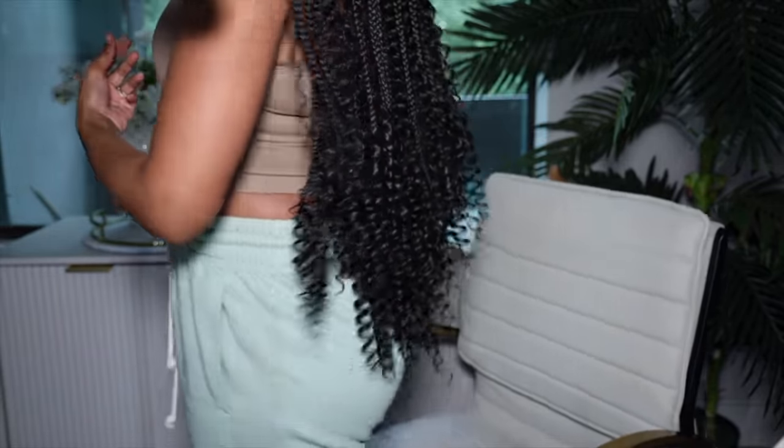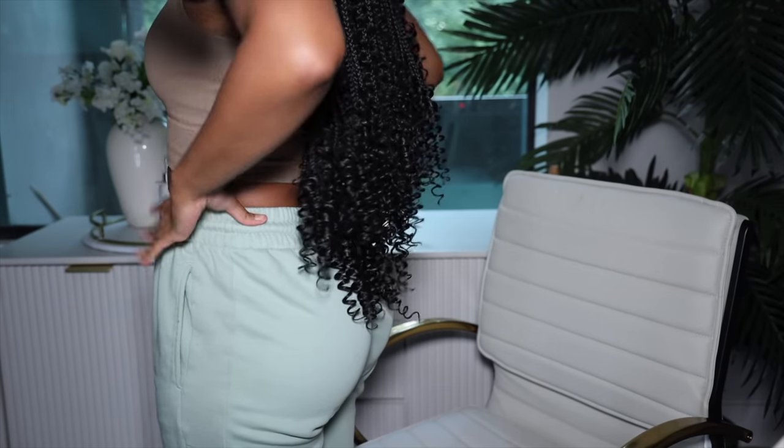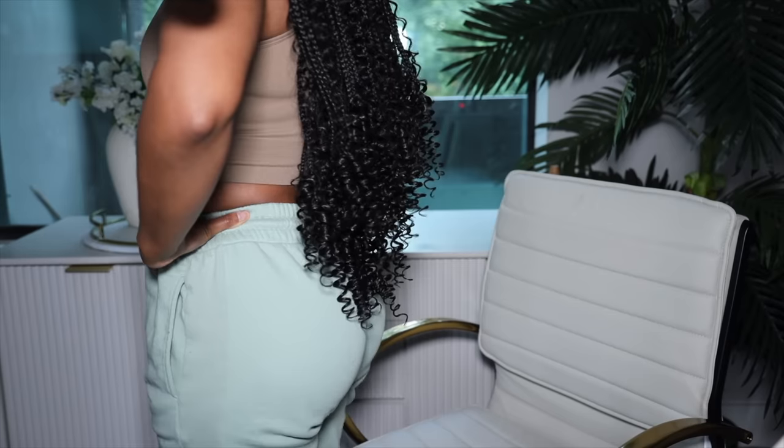Could y'all even see? Look at, girl, where am I going with this? At this point, I'm just looking at my booty. Y'all see that lace, the double lace? You can see it right here. That's what I need to confront.